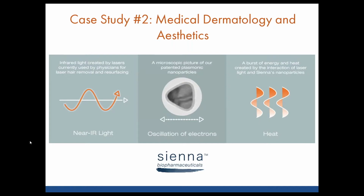A second case study is on medical dermatology and anesthetics. So this is in conjunction with a company called Sienna Biopharmaceuticals. Here we're using the thermal properties of nanomaterials. So we've got basically a silver plate that acts as a resonator at a particular frequency. That's a function of its size and its shape. So we can tune that geometry for these particles to strongly absorb in the infrared, so either out in the sort of 800 or 1000 nanometer regime.